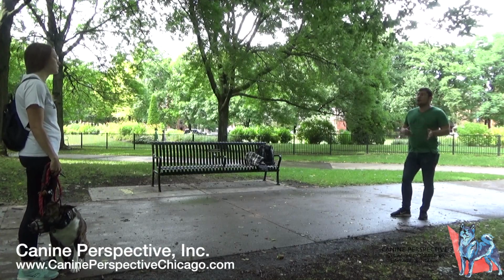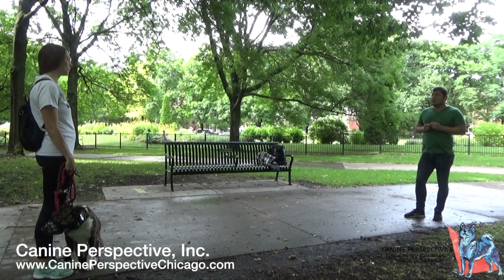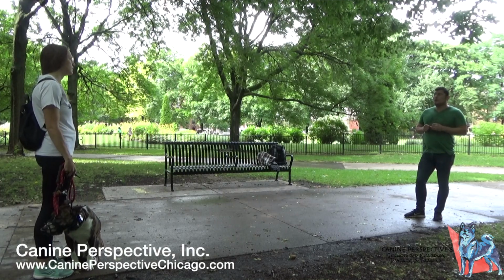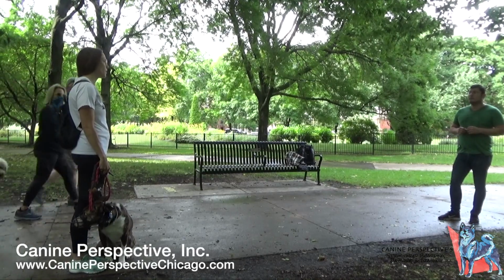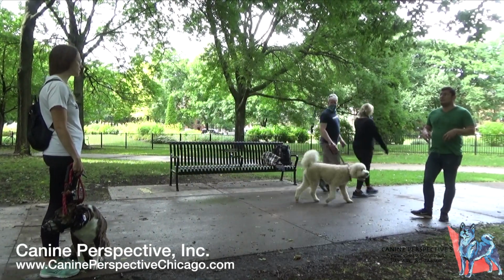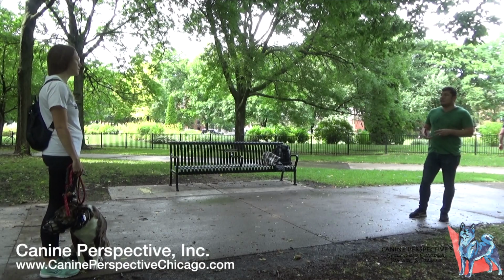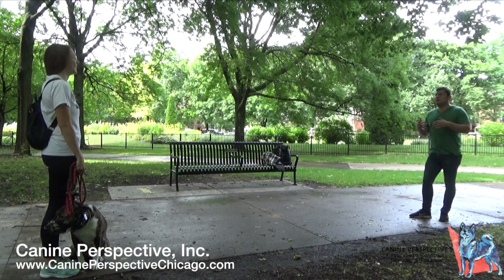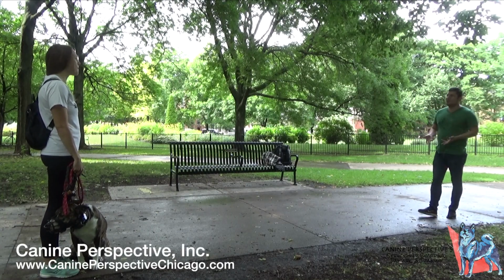Then we're gonna start working with turns. So you know when you're gonna stop, you know when you're left turn, you know when you're right turn. To cue the dog, we do very specific leg movements, okay? People tend to do these naturally until I tell them to do it intentionally, okay? So it's okay if you make mistakes, that's what we're here for.